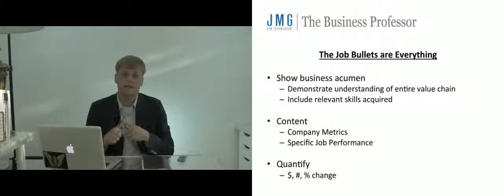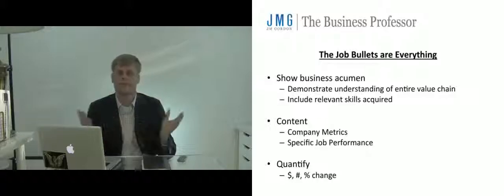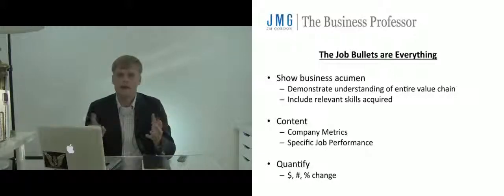Every aspect of the bullets below your job, your actual job, the bullets below, should have a dollar sign, a number, or a percentage change associated with it. And in some cases, when you're dealing with specific, say, sets of rules, regulations, compliance, or something like that, it's not going to be a number. Rather, you simply cite that, hey, you've enforced compliance with Regulation Z, or securities regulations, exemptions, whatever you work with.